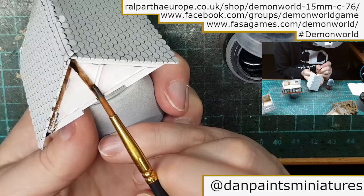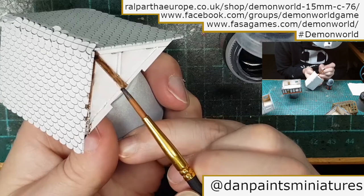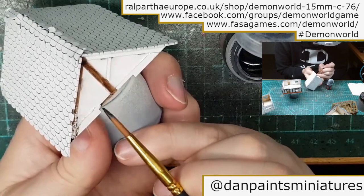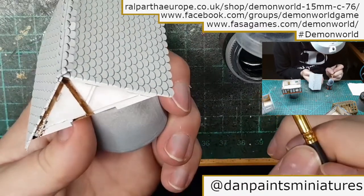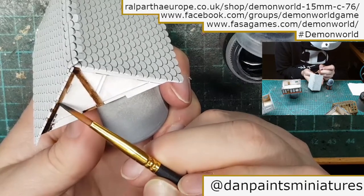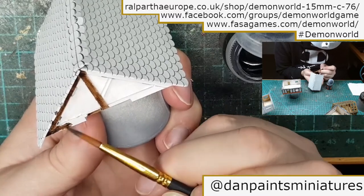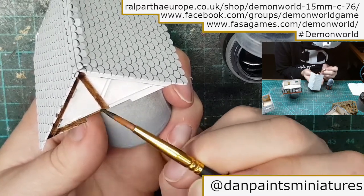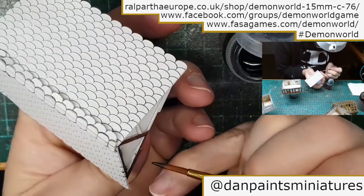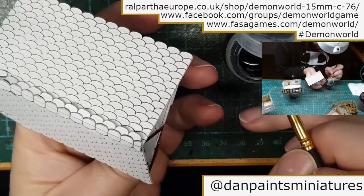It's really not playing nice. No, it's not. It's really, really being repelled. So there's almost like there's an oil or a wax or something in it. Yeah. Haven't been washing your brushes out in olive oil, have you?